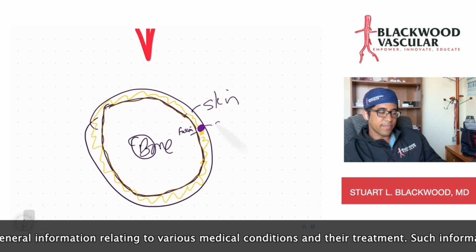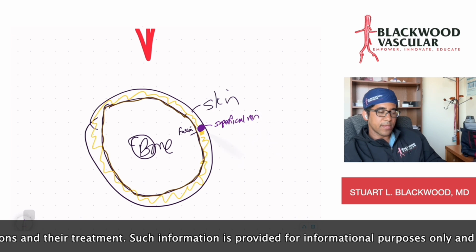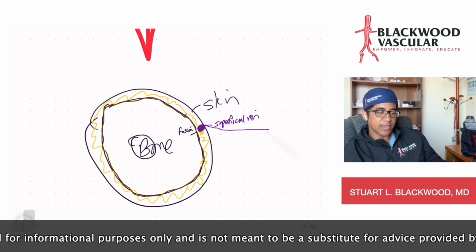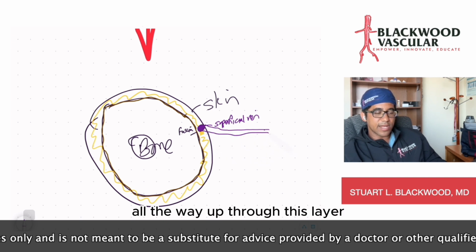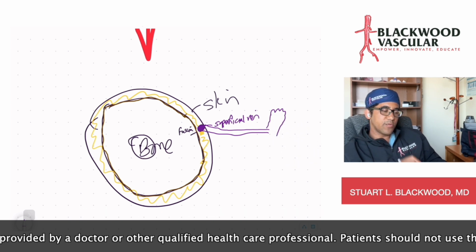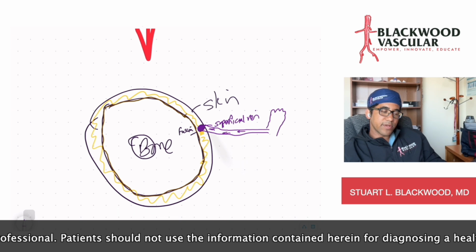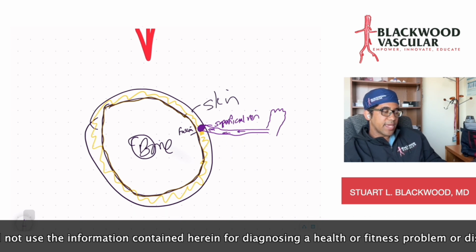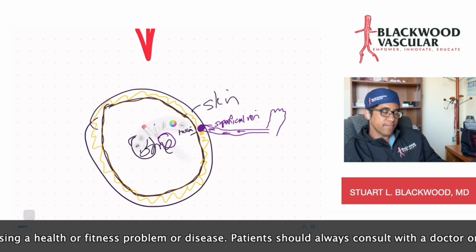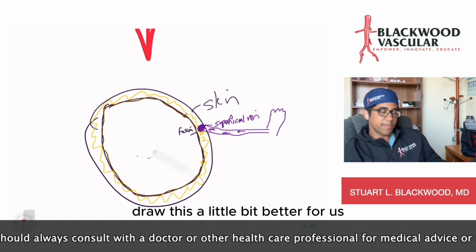Here's a superficial vein, and it's running all the way up from the foot. So imagine we're looking at it in 3D. It could be running up like this, all the way up through this layer. Here's the person's foot down here, far away. We're looking from a top-down approach, and blood is going up this way and up towards us. And then there are deep veins, which are usually much bigger. I'm going to draw this a little bit better for us.